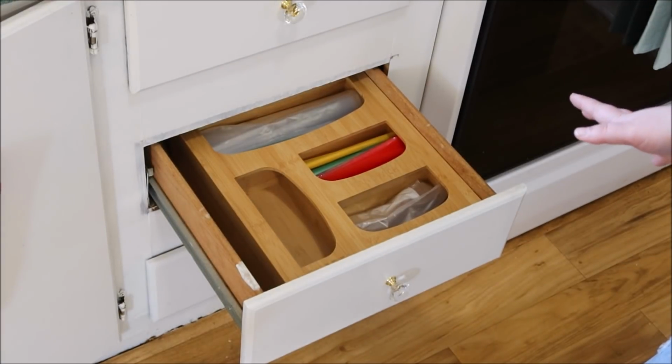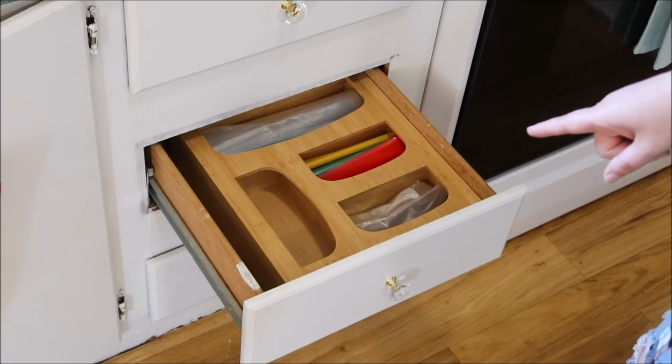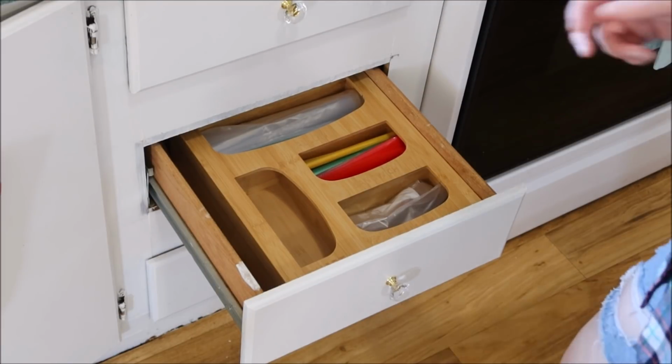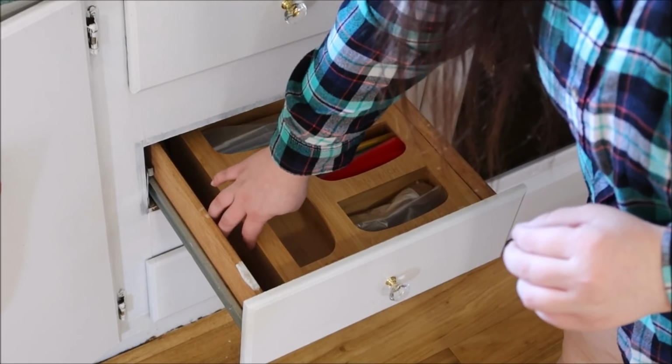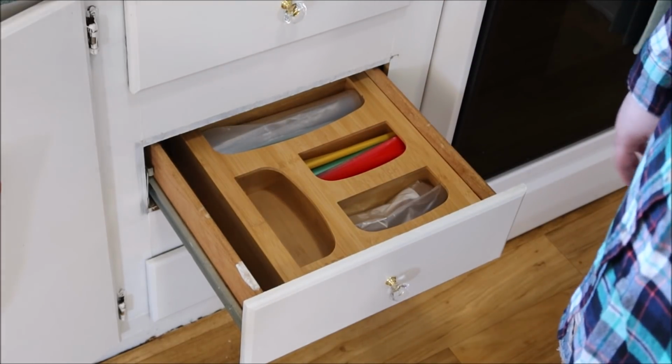So this is what the after looks like, but I do not have any trash bags, so I'm curious if I can put some of my trash bags in here, because if I can do that, that is going to be even better. And I love how this fits perfectly in here, and I even have about 1.5 inches left where I could put something else if I wanted to.